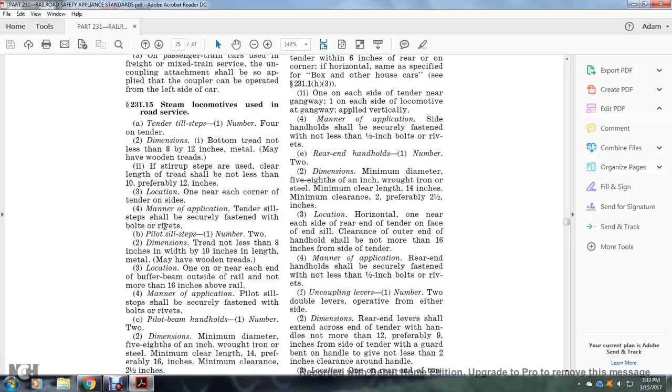231.15. Steam locomotives used in road service. 1. Tender sill steps. 1. Number: 4 on the tender. 2. The dimensions: bottom tread not less than 8 by 12 inches; metal may have wooden treads. If stirrup steps are used, the clear length of the tread shall not be less than 10 inches, preferably 12 inches. 3. The location: on the corner of the tender on the sides. 4. The manner of application: tender sill steps shall be securely fastened with bolts and rivets.